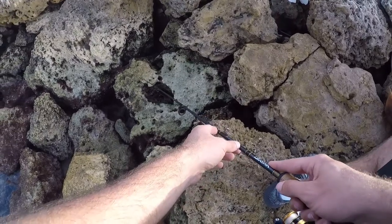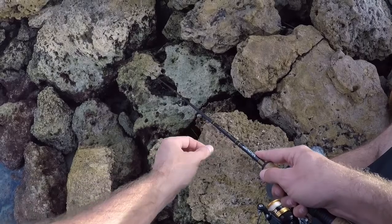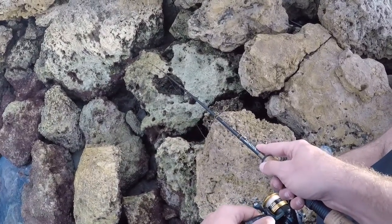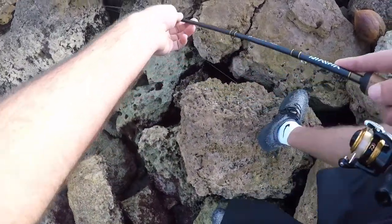Oh, I think he just hit it. But he's not moving. Let me give him a second. I mean, their mouths are so small, they really gotta get the bait and the hook in their mouth well. Got him, yes.